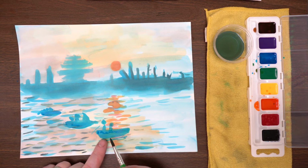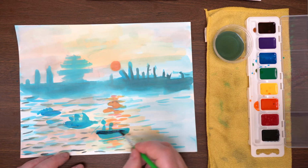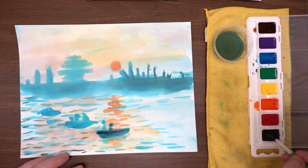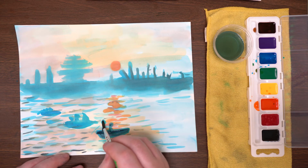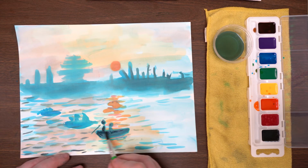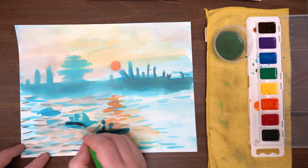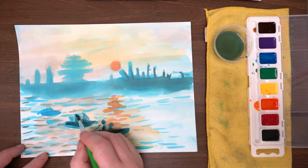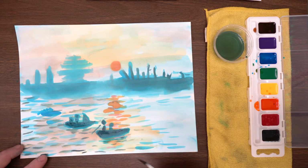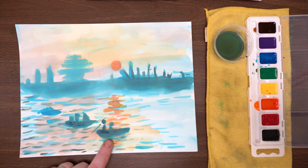Now, this one that's closest to us is going to be the darkest. So I need to grab some of this black, or I could use some of the brown. I might use both actually, and just add it right on top of the blue that we've already put there. I'm doing this with a mostly dry brush so that I can get detail. Again, for this boat here, kind of darken it up a little bit. Let that one be more faded into the surroundings. That one is perfect. This one I don't think is dark enough.